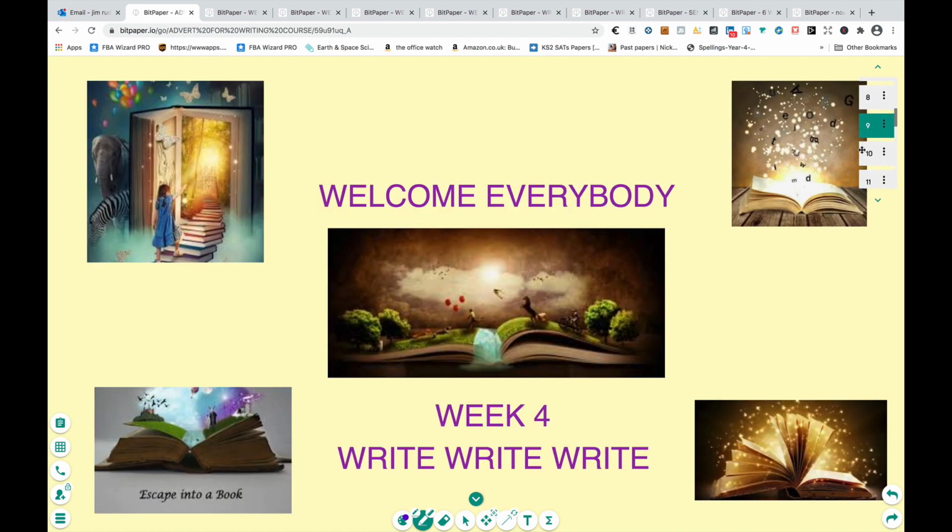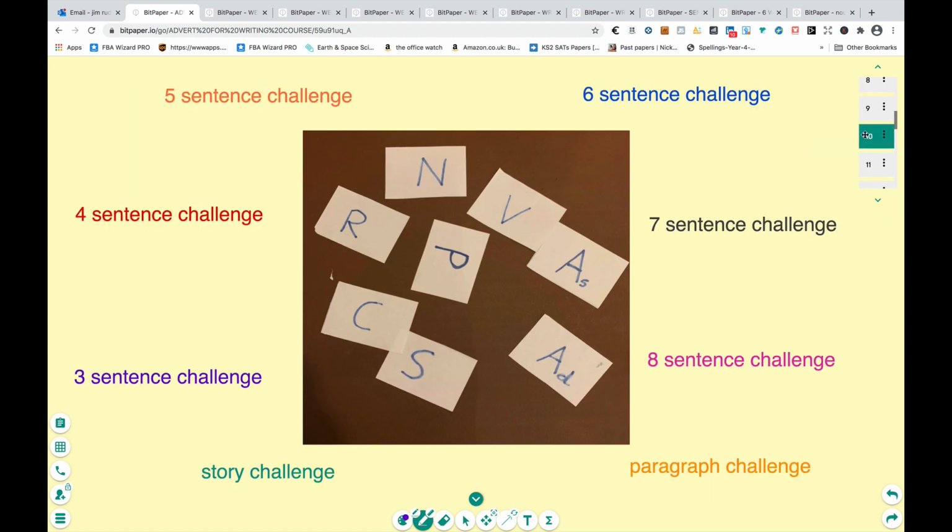Then we come on to week 4, which is short bursts of writing. Very important. It's not always possible to do stories every day, but the children should be doing some kind of writing every day. So I have a little game.